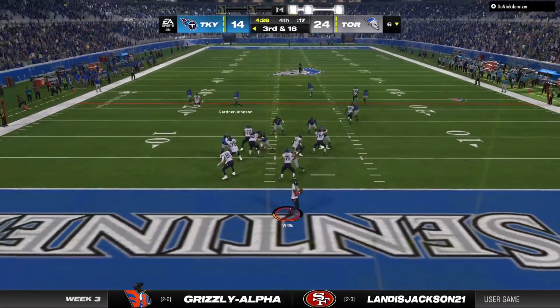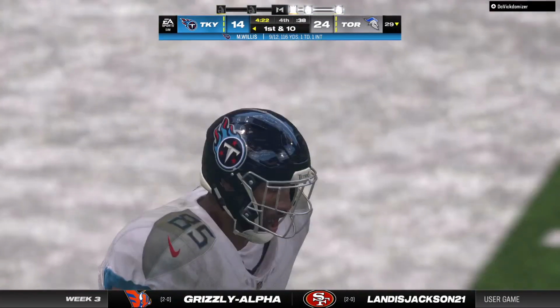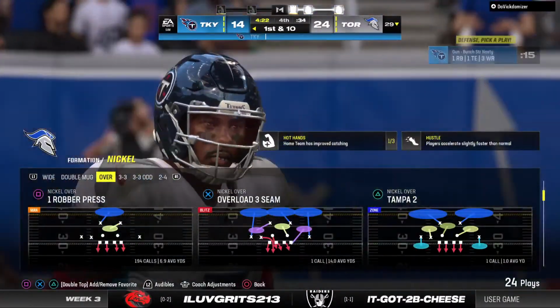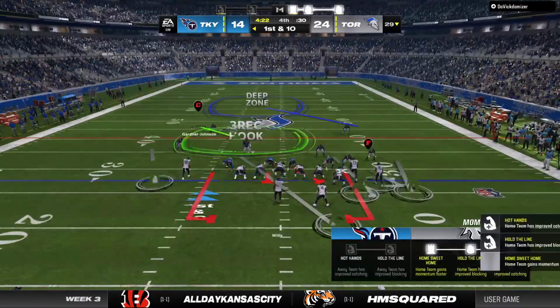They go play action with Willis. That is caught, and he'll be out of bounds just shy of the 30. That was no 3rd and 2. That was 3rd and 16, but they get the conversion anyway. So signs of life in what's been a dormant offense in this second half.